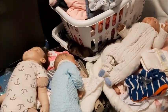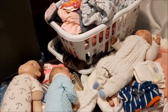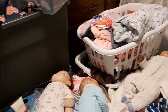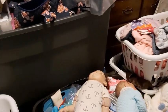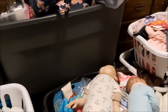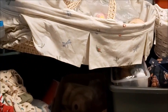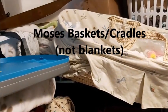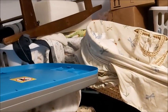I have a couple of babies. It's messy down here, guys. There's more bins. This is my baby cloth bed bag that I have. I have reborning supplies, some kits. I have a couple of Moses blankets that go on top. Like I have a cradle. Yeah, it's a mess. This is my messy storage room.